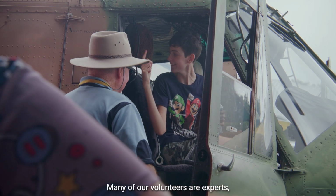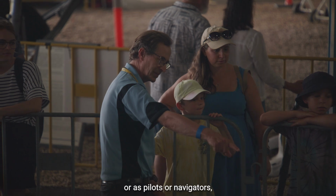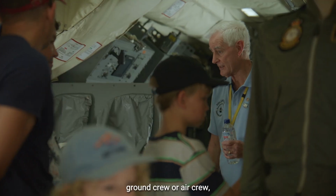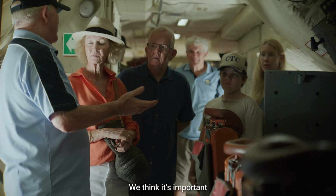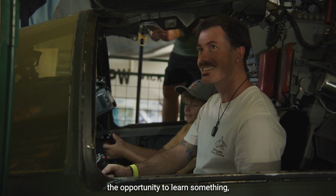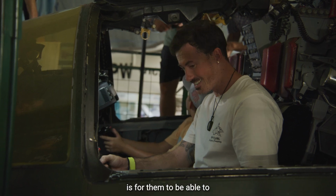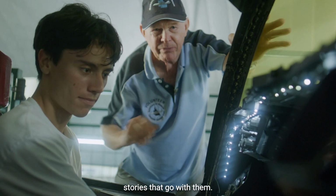Many of our volunteers are experts, whether it be as engineers or as pilots or navigators, whether they're ground crew or air crew, they have stories to tell that come from the real world. We think it's important that this museum gives people the opportunity to learn something, and the best way to do that, we reckon, is for them to be able to get up close to the aircraft and hear the personal stories that go with them.